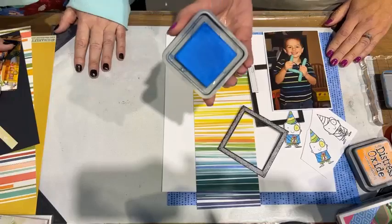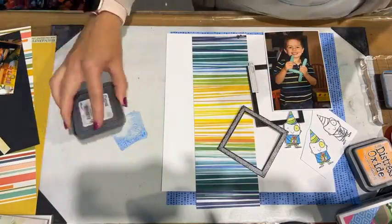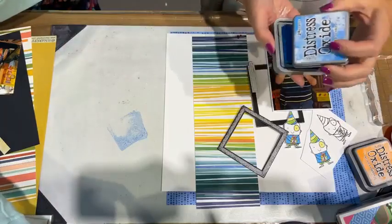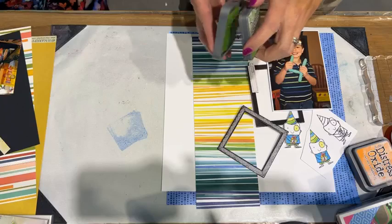Okay, so the easiest way to do this is to take your ink pad, and whether it be Catherine Pooler inks or your Distress Oxide, I just take my ink pad, drop a little bit, give it a little smoosh.